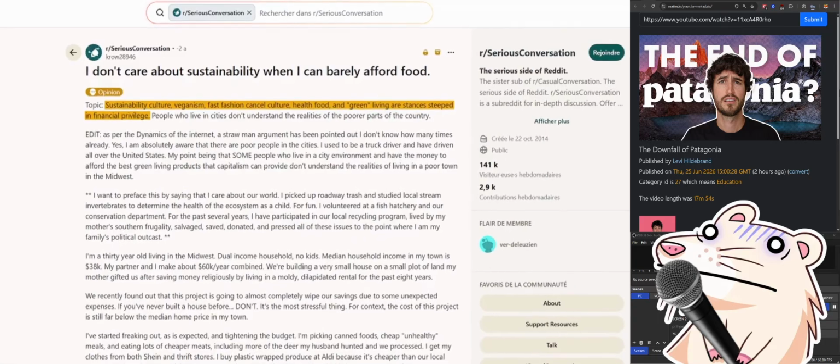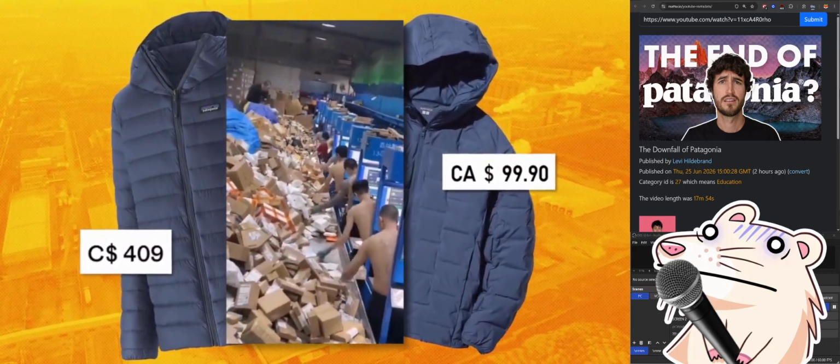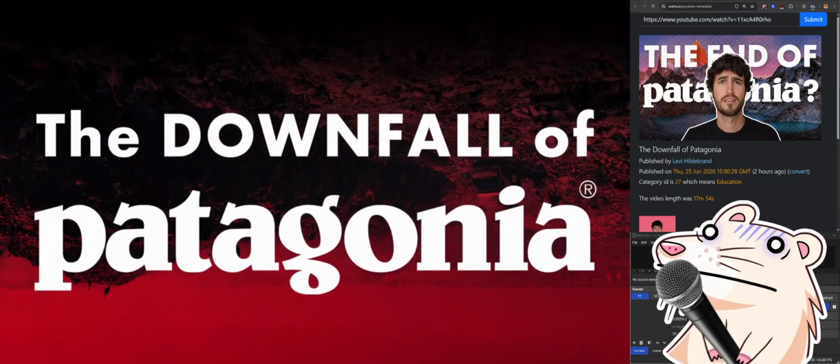It seems like people's concerns over the environment are being replaced by their concerns for their own financial stability, and the fashion world has stolen a lot of Patagonia's best ideas and products and found ways to recreate them at a fraction of the cost. So this feels like the end of an era, one where Patagonia had long stood as the leader of the pack, but may not be anymore. So what happens after the downfall of Patagonia?